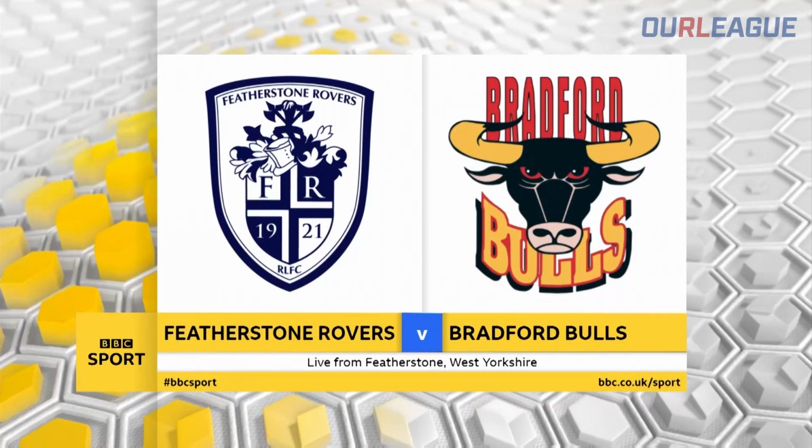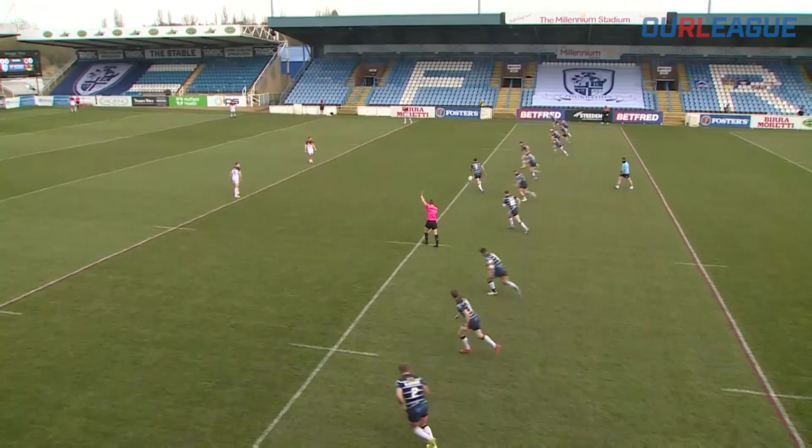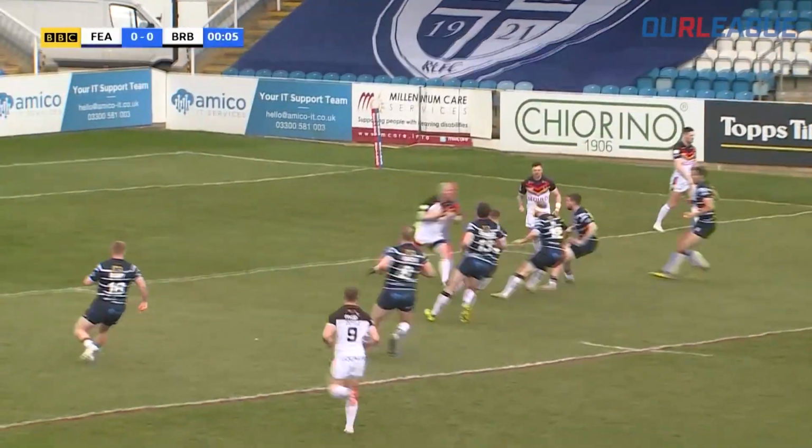Right, we're about to get underway here. It's Featherstone Rovers against the Bradford Bulls, and your commentator is Sharon Shortle. Thanks, Dave. Indeed, this is one of the ties of the first round of this year's Challenge Cup.